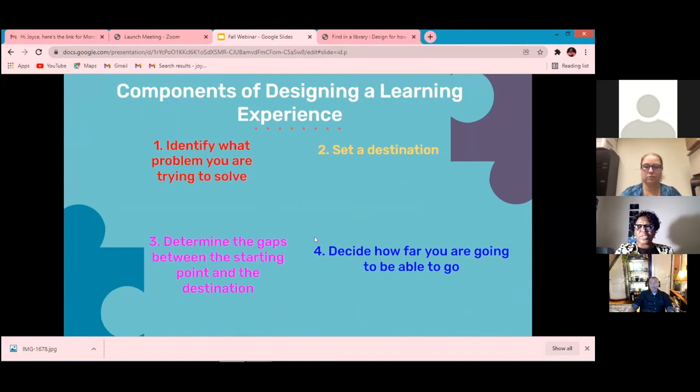First, it's important to know the problems you intend to solve. This will help you to identify some of the possible solutions. So if I know the problem I want to solve, then I can start thinking about some of the possible solutions that are out there. The second is to set a destination by creating simple but specific learning objectives, which are different from learning goals. Ask questions such as: is this something the students will ever use in real life? Can I tell when the students have really achieved or been able to perform what I'm expecting them to do?